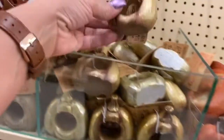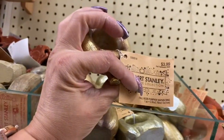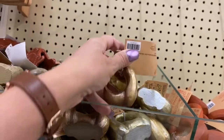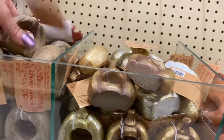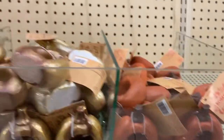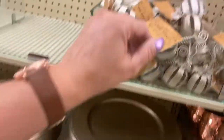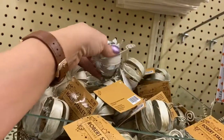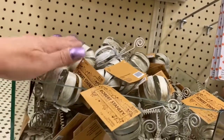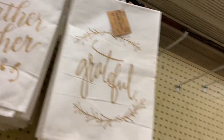That's nice. And here's some more pumpkin napkin holders, $3.99. So they have this kind. Then they have these are a little bit more metallic, and there's the orange ones. So like I said, these chargers are tin. Here are the picture holders. That's in like the cream color. Here's gathered together. Those are $5.99.